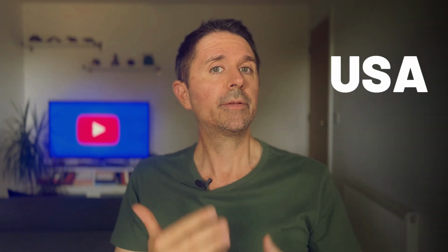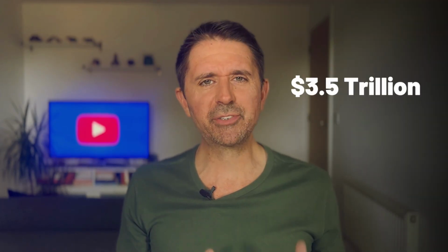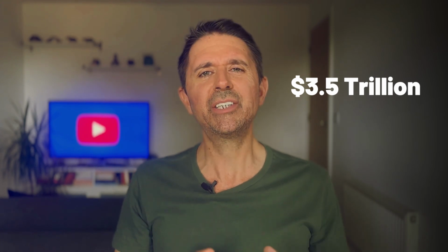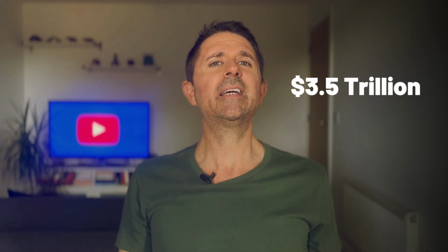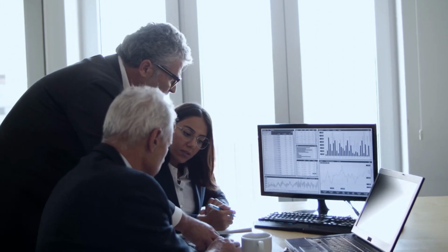Target date retirement funds. All right, so target date retirement funds are getting very, very popular, particularly in the US, and now they're starting to catch on more in the UK. So much so in the US that they're up over $3.5 trillion of assets in target date retirement funds, and they increased in 2024 by around $156 billion. So these are crazy numbers and clearly catching on with the investor market.